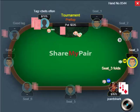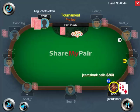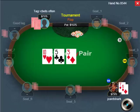So he raises to 600 from the hijack seat. Everyone folds to me, and I have 7-6 suited in the big blind. We are playing 150, 300. He raised to 600. I have an 8,000 chip stack to start the hand, so we're not incredibly deep. I think re-raising is actually fine, but I also like calling with the intention of getting a bit out of line on various boards. So I do call. The pot's 1575. The flop comes 10-5-3 with one diamond.